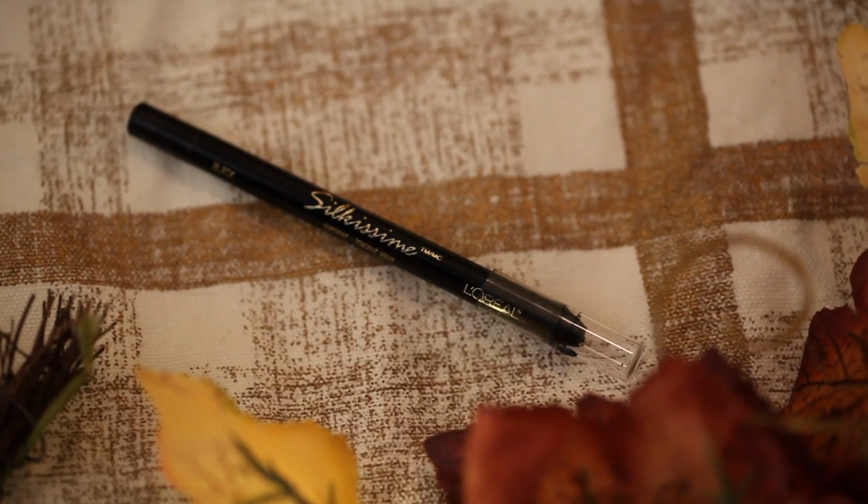And for eyeliner, in my waterline, I use the L'Oreal, I don't know, whatever one this is. Silks is me. I have yet to find a freaking eyeliner that goes in my waterline that won't smear. After an hour of wear, it's got a line here because it's smeared all off.